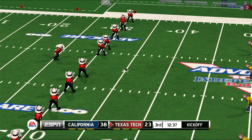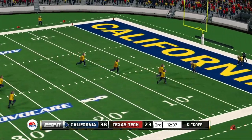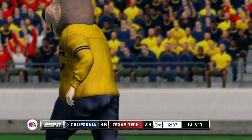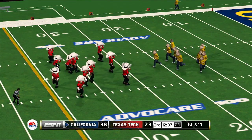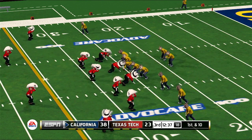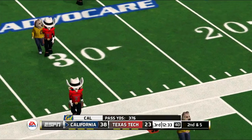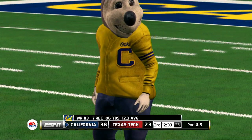The kicker looks like he's ready to kick this one off. And he got all of this one. Great kick. This one's going to be down in the end zone for a touchback. And here we go with the offense ready to get things going again. Let's go! He's out of bounds at the 30-yard line. That brings him second and five.